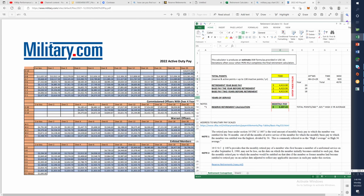Well, we got our pay charts here, all right? This is for 2022. In 2023, these values will change into the future. Not significantly for what we're doing here.